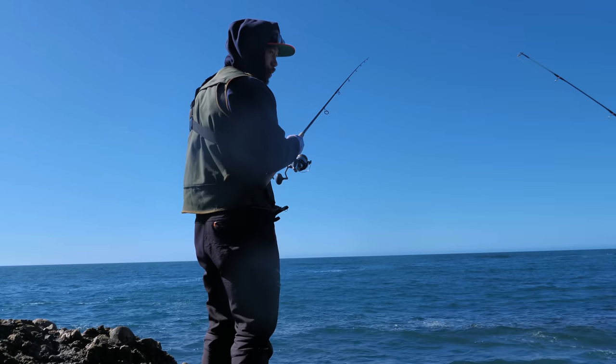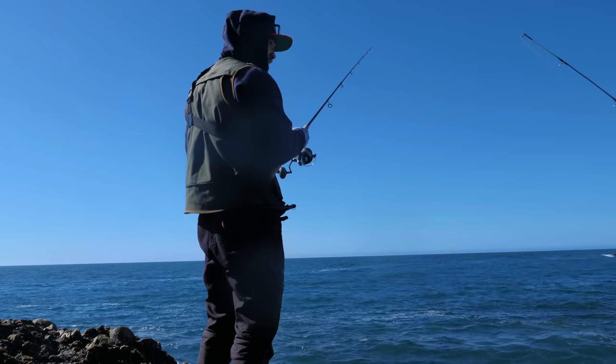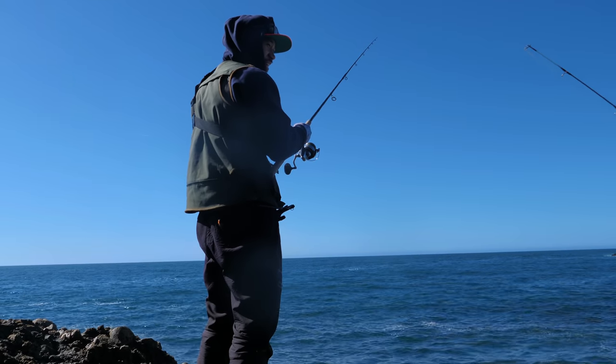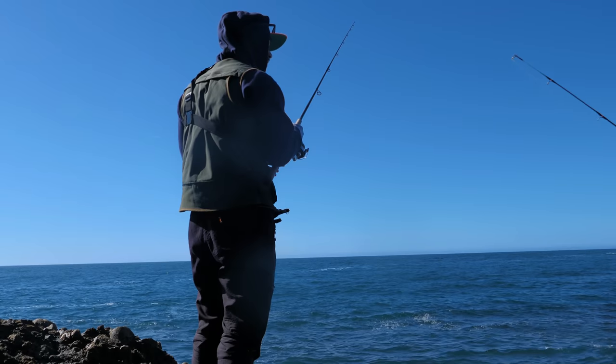What I want to do, get a double. Since I have two hooks on, I want to leave it on there. If I get a hook on the first one, set the hook, and then leave it there and see if I can get a double, dude. That'd be so cool.